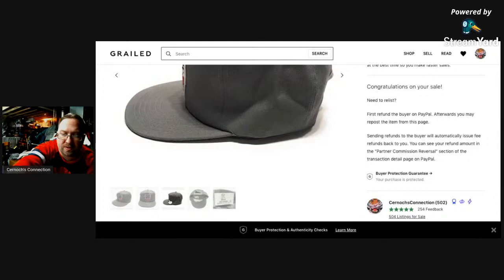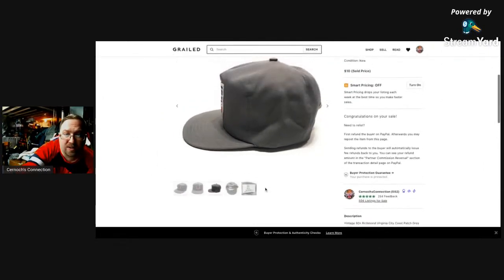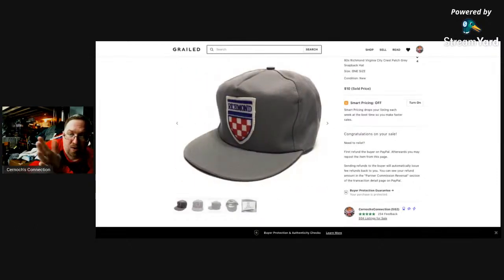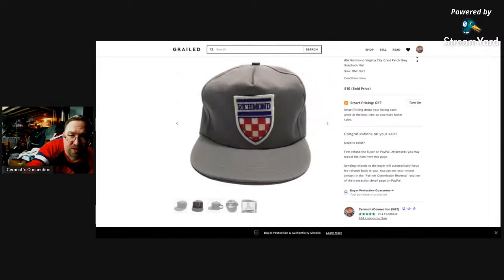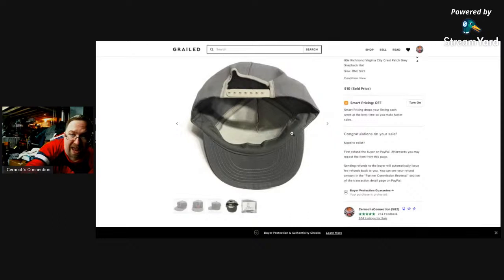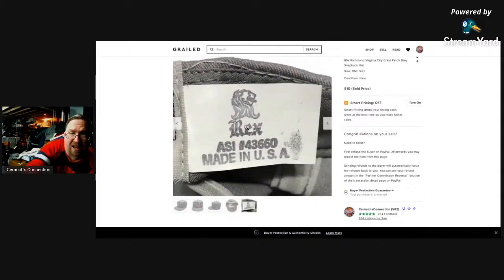Let's see if I can get this. There we go. You can see how I do my pictures. Usually I do a 45 degree angle. I'll do the front. I'll do the side. I'll show the snapback and the band, because it shows the snapback and the cleanliness of the band. And then I will show the tag. All right?